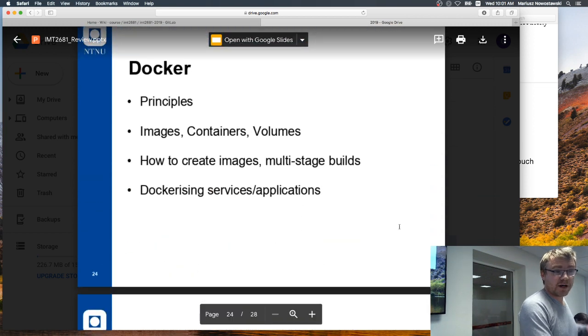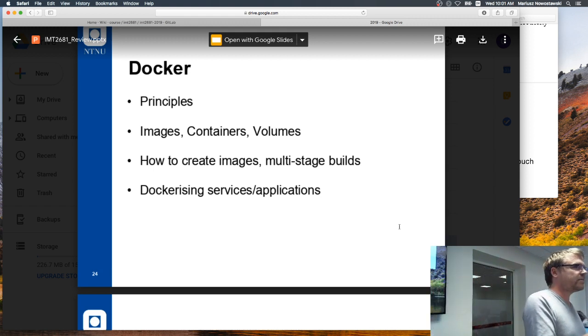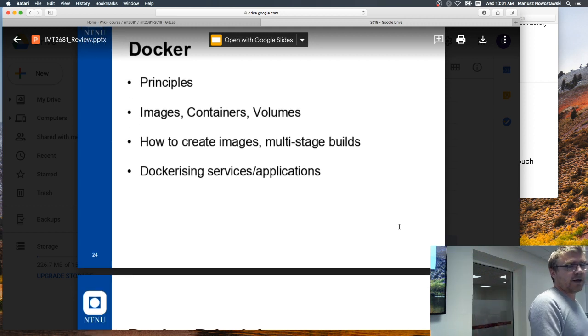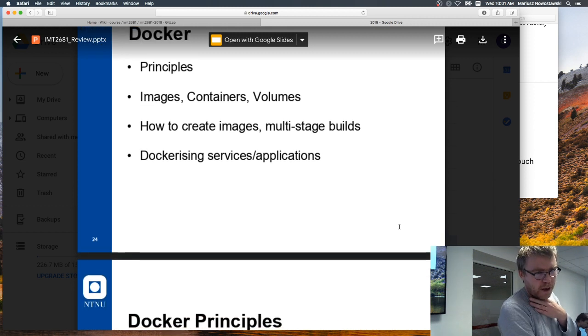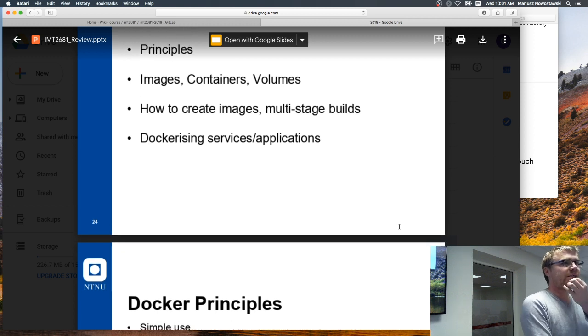Docker: what are the principles? What are images, containers, volumes? How to create images? There are examples of it, but you also hopefully did it yourself. How would you Dockerize application services? Not so much how you would do it, but why you would do it. That's probably the more important aspect for the exam. The how would be more a typical assignment problem. We talk about multi-stage builds and why we need them, and you need to figure out why we actually need them, because we talked about it. Remind me.